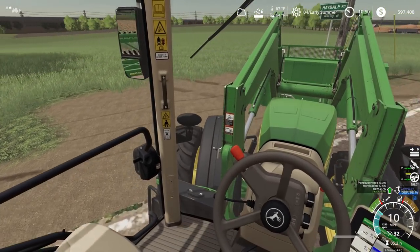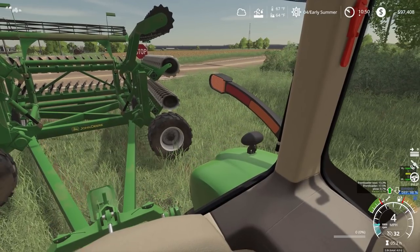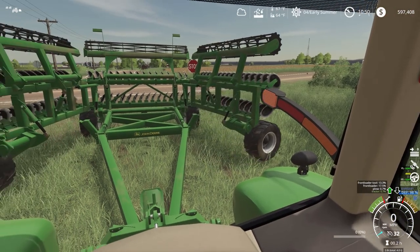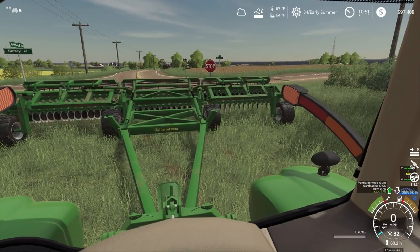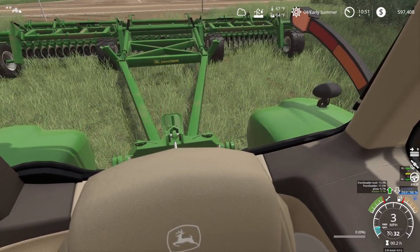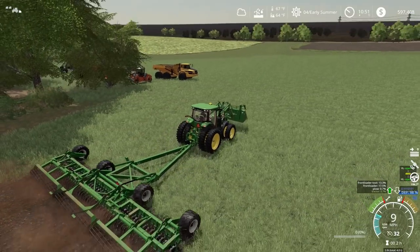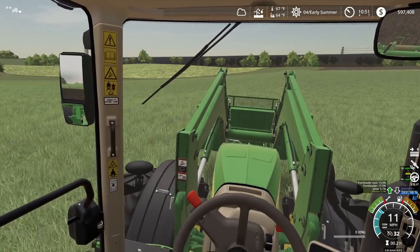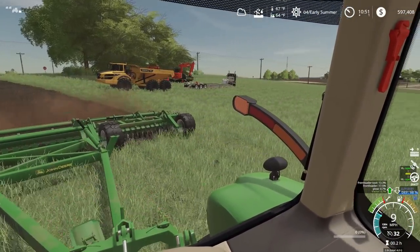All right, so we're just gonna pull in here and start disking up this land. All right, so now we gotta unfold this mean machine here. There we go. It should break up this sod nicely, which is what we need to do. There we go. Start disking. So we're just gonna head around here at 11 mile an hour. Speed disc at work. So as you can see, that thing is working nicely.